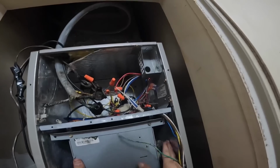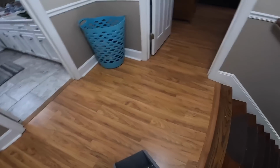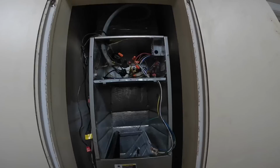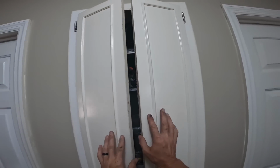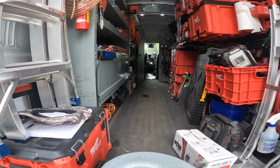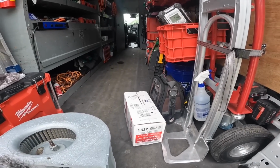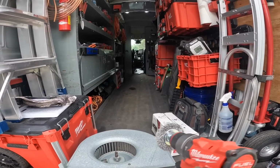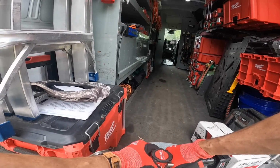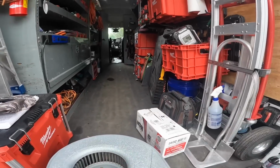Here we go. All right, let's get that outside. My local Baker Distributing said that they would let me use this for a warranty motor. I haven't gone to pick it up. I had this on my truck, but as soon as I get done with this, I'm gonna go get it. So that was real nice of them. Tell you what, that thing looks rough.